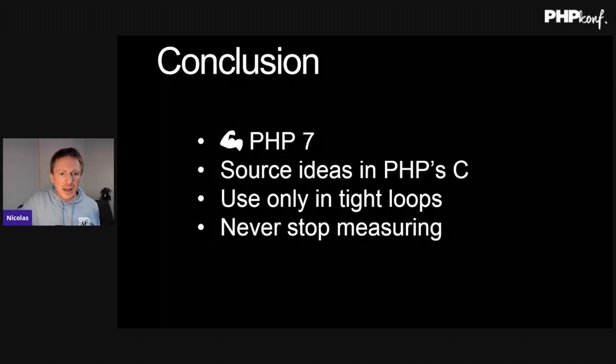Okay, so short conclusion, and I'm done. So PHP 7 is really a rock star. It improved a lot of things. Let's see now what PHP 8 is going to provide us with just in time. Look at the source code. I open the source code of PHP quite periodically to check how it behaves.